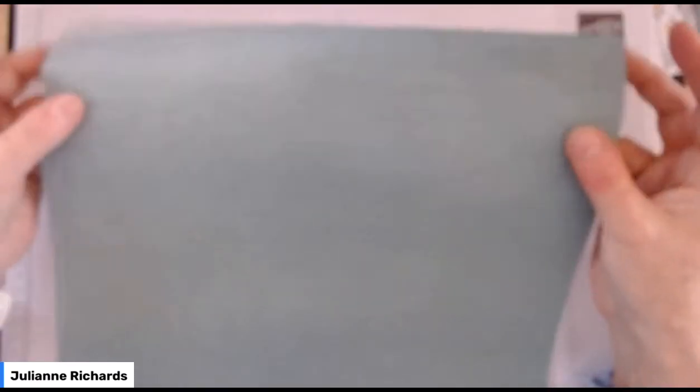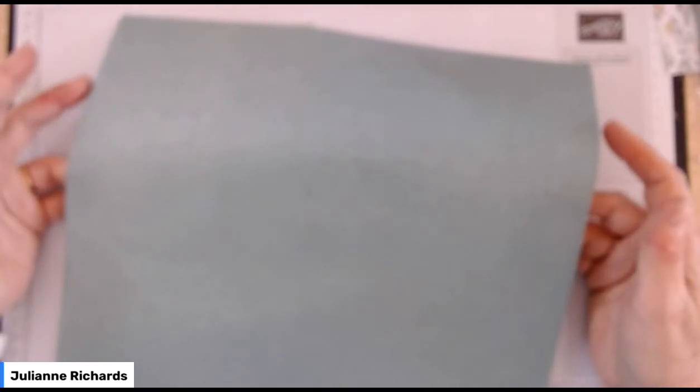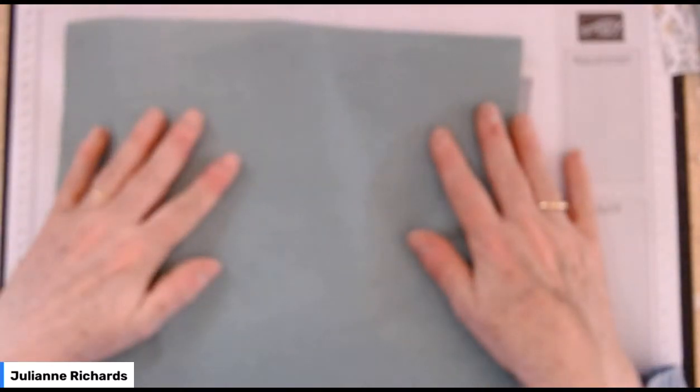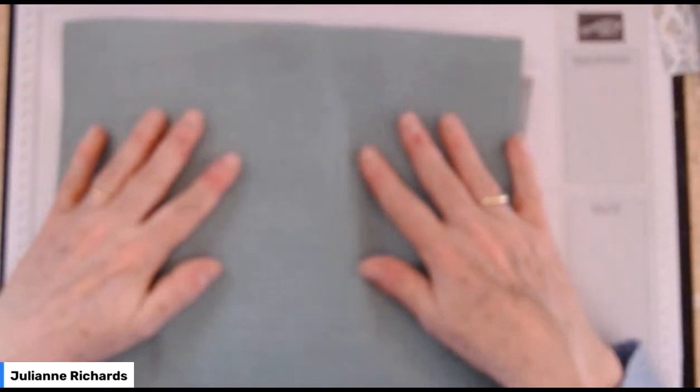It is very, as you can see, very, I'll just stop moving for a minute because I think I've lost my focus. I'll just let my computer catch up with me. Hopefully it'll catch up. Sorry if I've lost all my focus there.